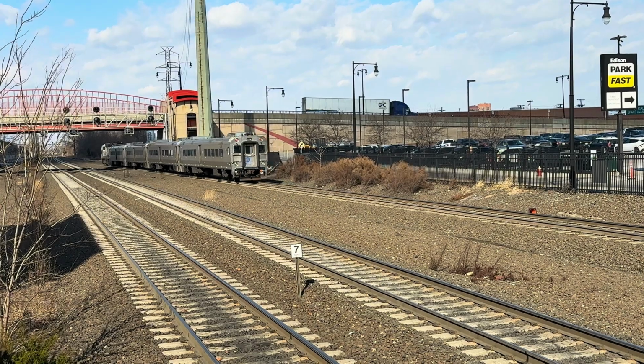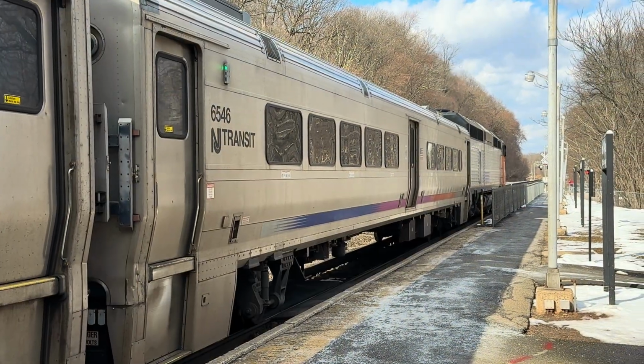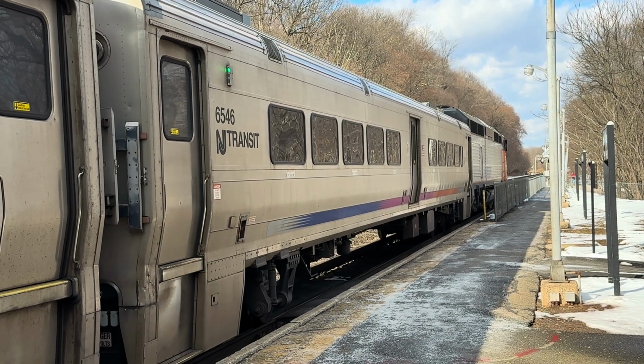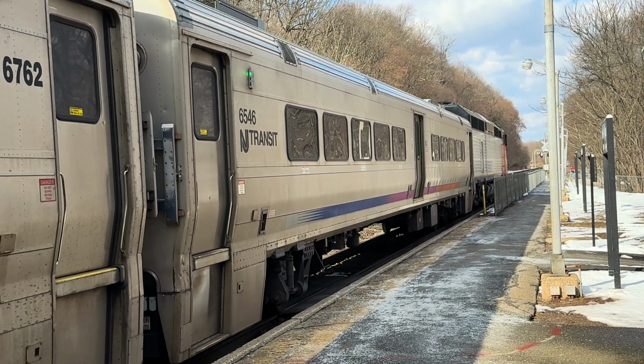Train's heading to Ridgewood via the Bergen County line. Just got off train 1113 at Hohokus. We got the big boy pulling us. PL 42AC 4014.